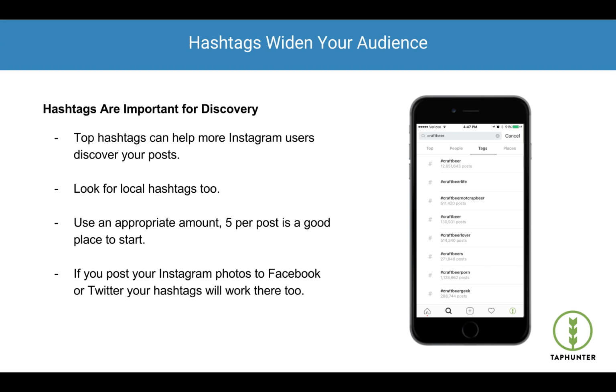So we recommend using an appropriate amount. 5 per post is usually a really great place to start. And keep in mind, if you post on Instagram photos and share it to Facebook and Twitter, your hashtag works universally across all of these social media platforms. For an example, on the right-hand side with this screenshot, in these top hashtags, we search craft beer, and it gives you all the other similar hashtags with however many posts are currently live with that hashtag. So it gives you a really good idea and helps you decide what hashtags to use on your post to reach a broader audience.